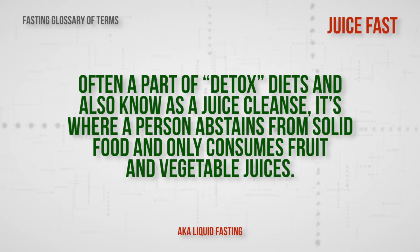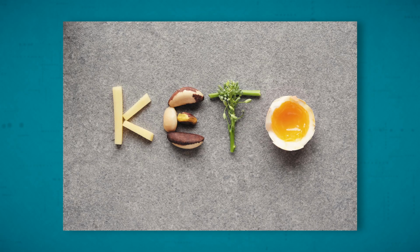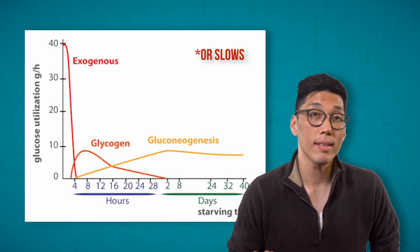Juice fast. It's often a part of detox diets and also known as juice cleanses. It's where a person abstains from solid food and only consumes fruit and vegetable juices. Keto. Short for the ketogenic diet, it's a low-carb, high-fat diet, typically restricting carbohydrate consumption to under 50 grams a day. The goal of the keto diet is to shift the body away from metabolizing carbohydrates to metabolizing fatty acids for fuel. Generally speaking, this occurs after glycogen is depleted and gluconeogenesis ceases.